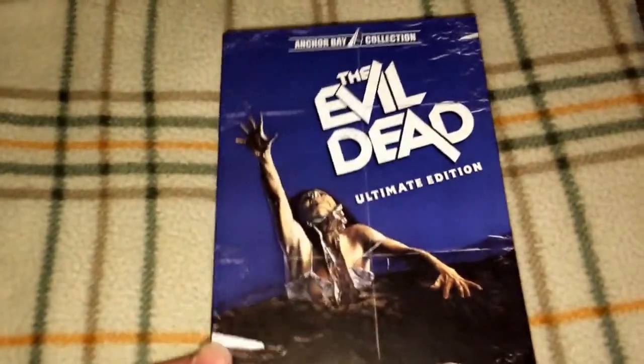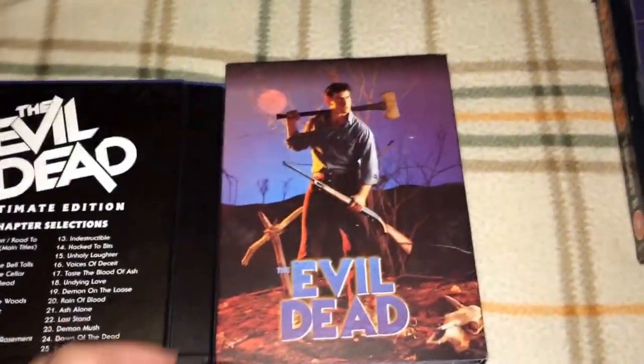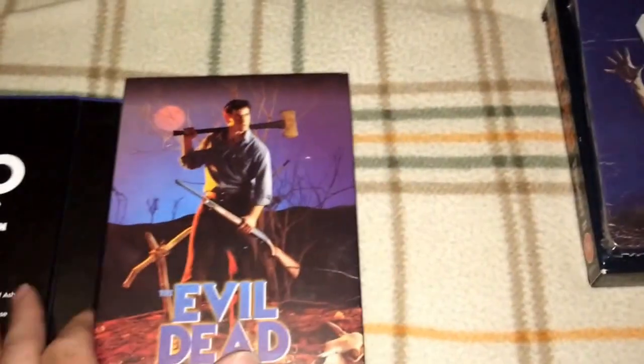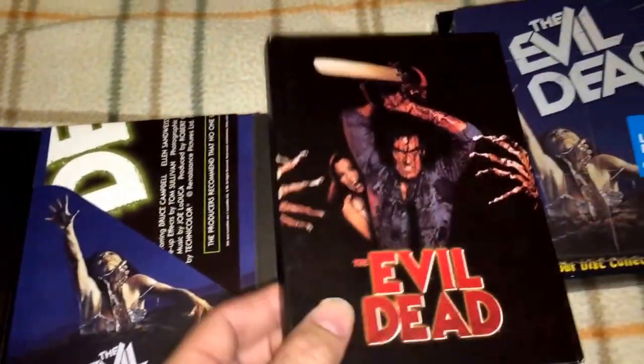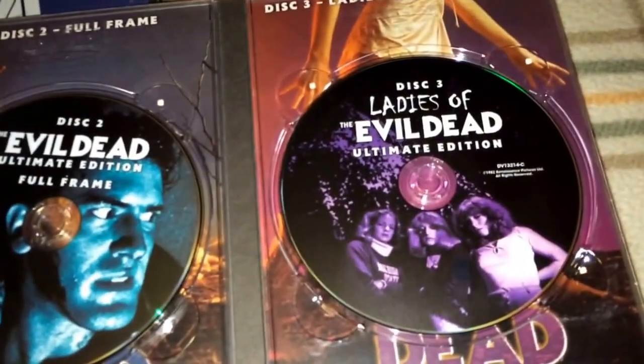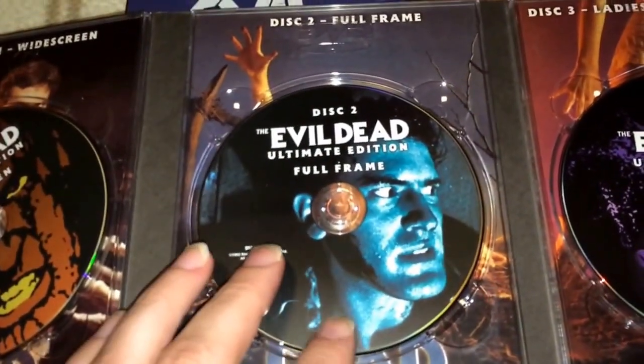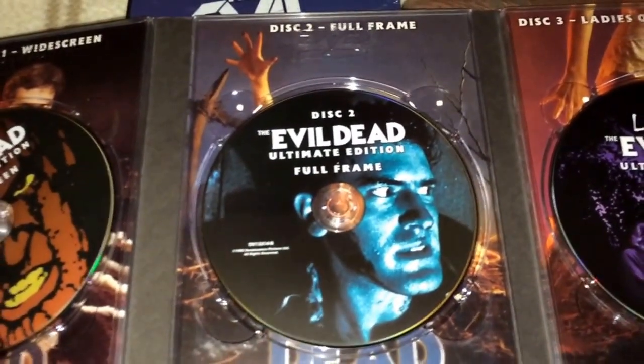And then I also have the Anchor Bay Ultimate Edition, which is pretty cool. It comes with everything you need. It has a ton of bonus features, and it has a couple different editions of the film. We have here the Ladies of the Evil Dead, nice documentary. And you have the full frame edition. Not sure why they would put that in.